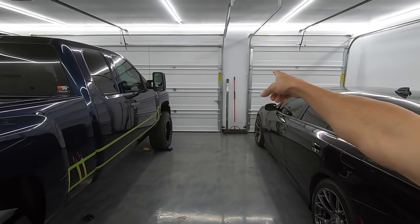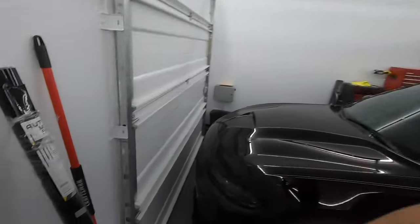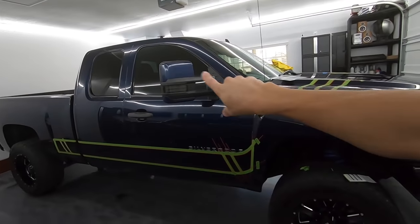So there's our wrap. We're gonna cut piece by piece because this is just a big solid piece of wrap. So we're gonna cut this up a little bit, make sure it goes all the way, because this one roll is gonna cover all of this.